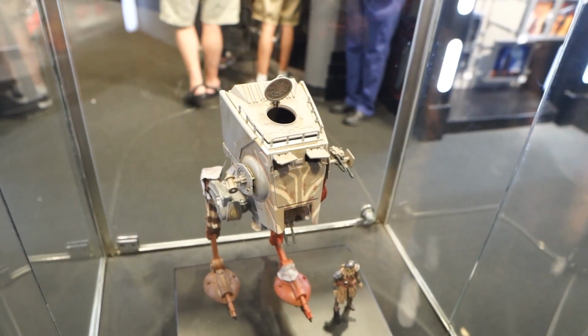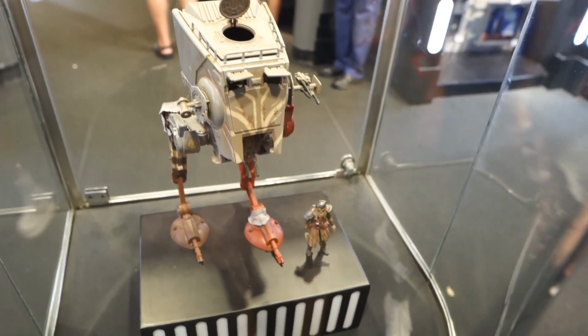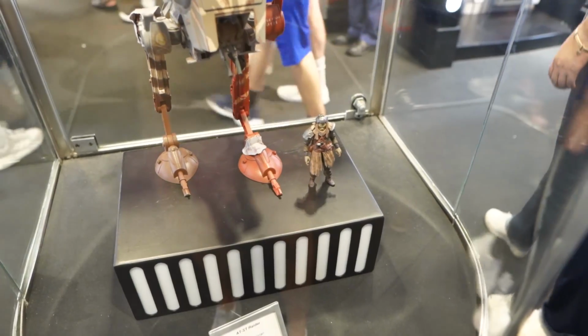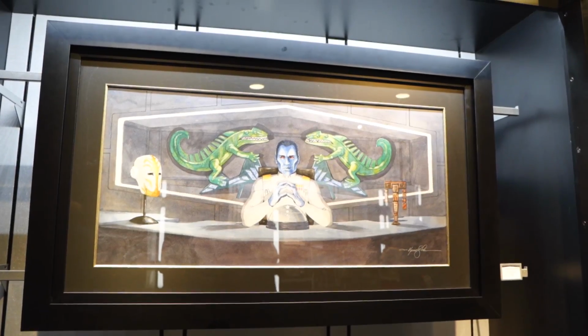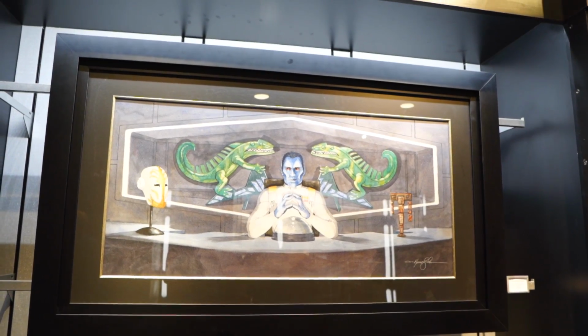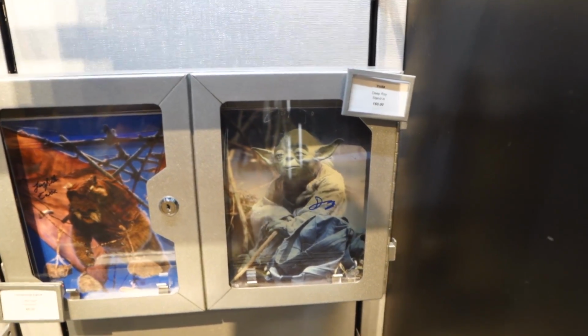This AT-ST actually has a price on it from The Mandalorian. It is $79.99. It's got one of those little, like, dog guys. Have you guys seen the new movie? Who's this guy? They have some signed photos here.